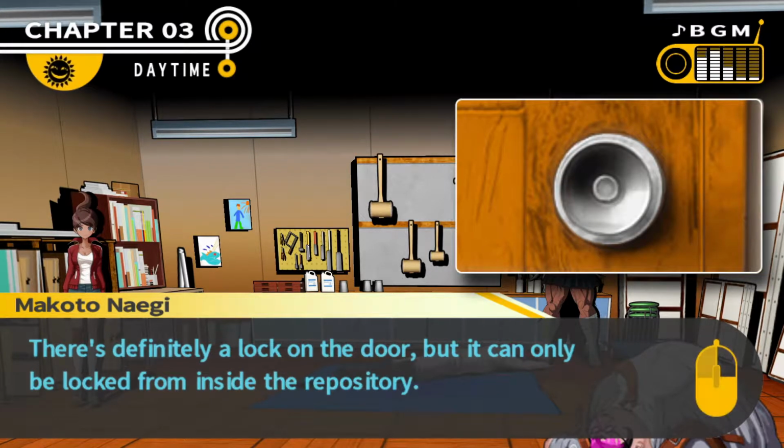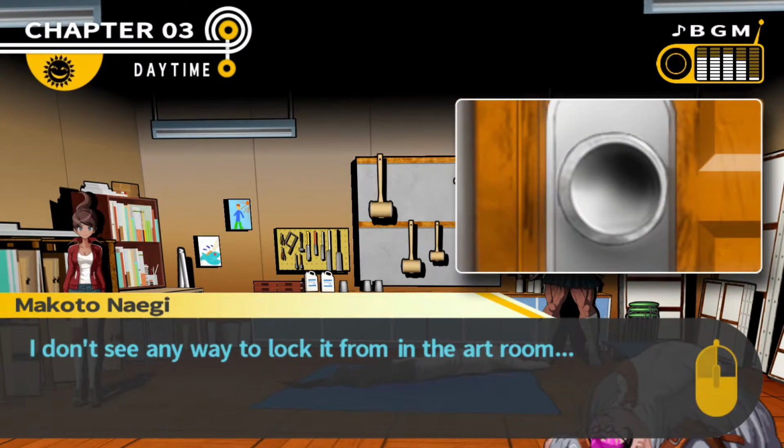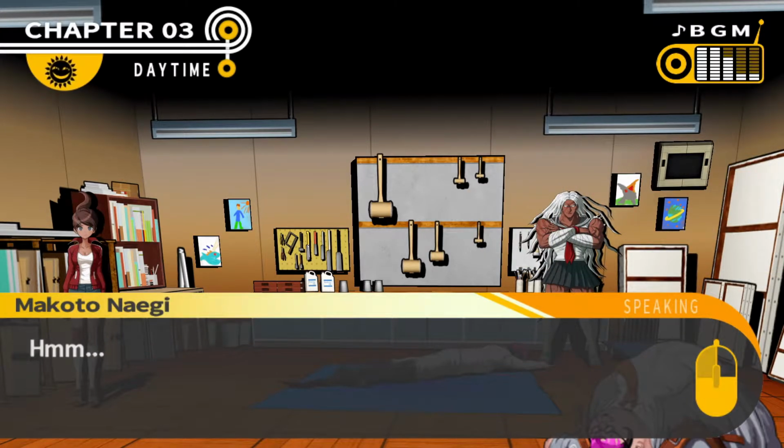There's definitely a lock on the door, but it can only be locked from inside the repository. I don't see any way to lock it from the art room. So Hina's not lying, and Hina and Sakura were together. So Hifumi got Taka up here. I think Hifumi was one moved body. He moved Taka up here, locked the room, and then just died. I would think he would have bled everywhere if he was doing that.